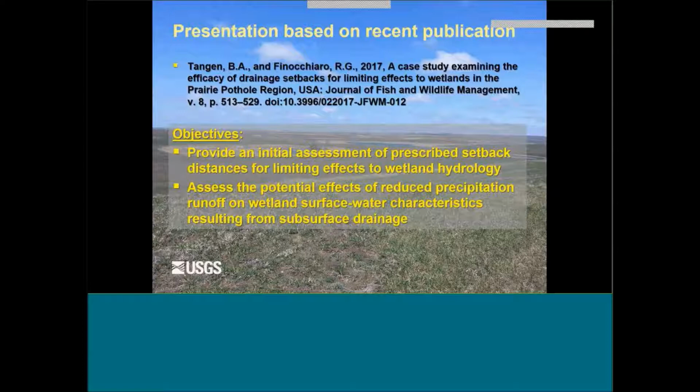So a couple of main objectives of this research were to provide sort of an initial assessment of prescribed setback distances for limiting effects to wetland hydrology, and also to assess the potential effects of reduced precipitation runoff on wetland surface water characteristics, primarily looking at the wetland ponded surface area in this study, that resulted from subsurface drainage effects.